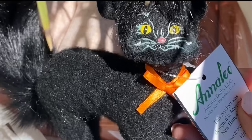I got this cat, and then tablecloths and here at Home Goods. I also got this really cute bag.